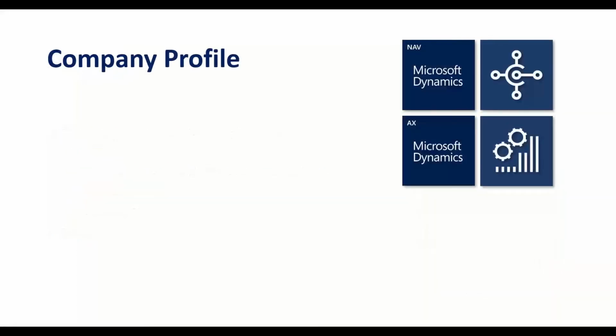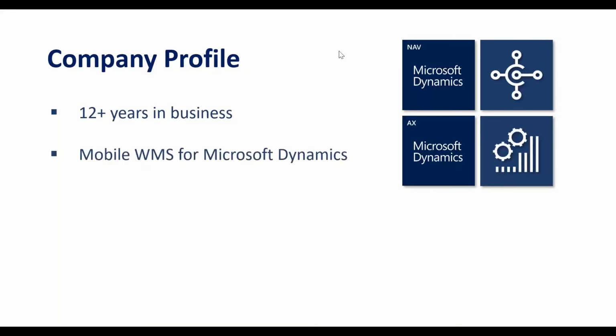So, company profile, to kick it off: like I mentioned, we've been in business for over 12 years now. We are a mobile warehouse management system for Microsoft Dynamics. That's all we do. It's all we've done for 12 years. So we really have one of the most robust products on the market because we've been able to be so focused.